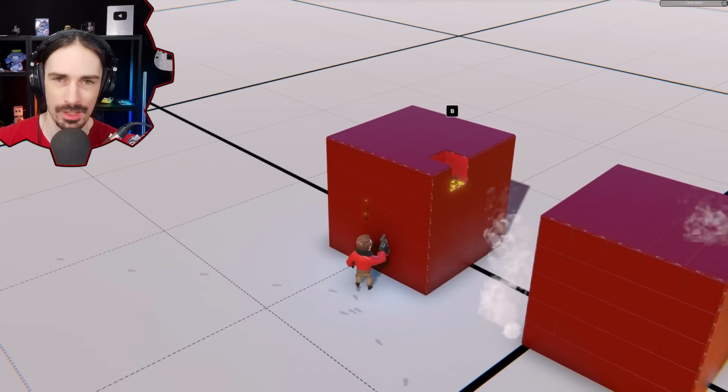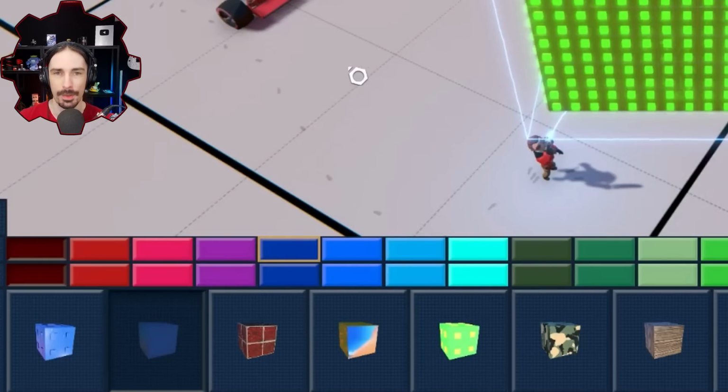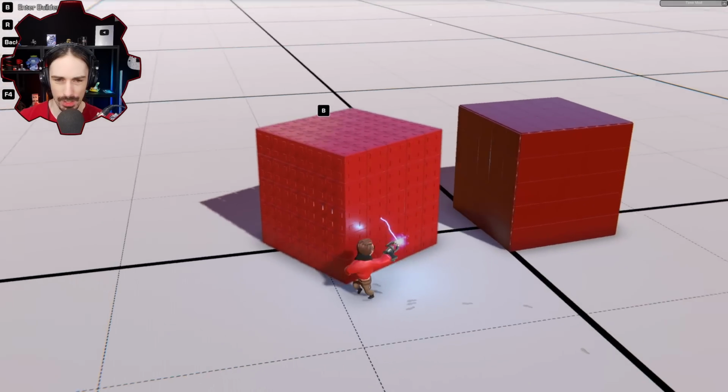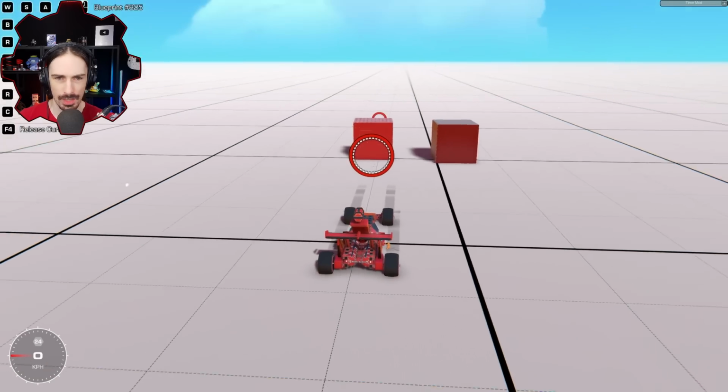are blocks damaged behind the shields? The shields I will paint transparent. So now there are shield blocks, but they are transparent, so we will be able to see damage underneath them. Let's see what happens now.